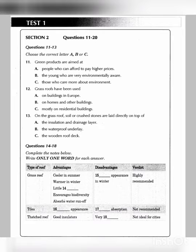If you compare grass roofs with tiles, the latter do certainly look very tidy, but at a price to the future of the planet. The main drawbacks of tiles, though, are the water runoff and the absorption of heat from the sun's rays in summer. So, if we are to save the planet from the ecological point of view, tiles do not come recommended. The only roof that I can think of which has similar ecological credentials to the grass roof is the thatched roof. Thatched roofs are good insulators and very attractive, but very pricey and not ideal for cities.